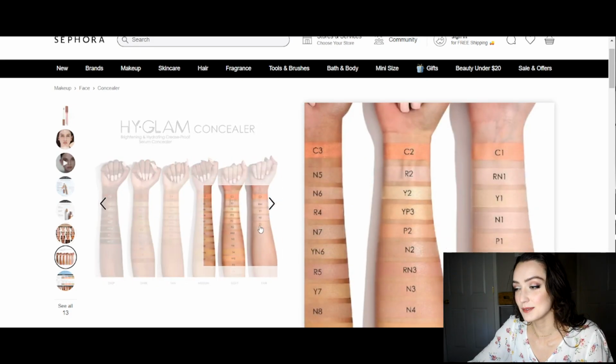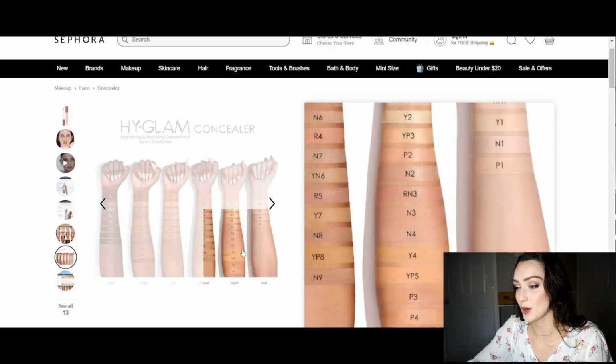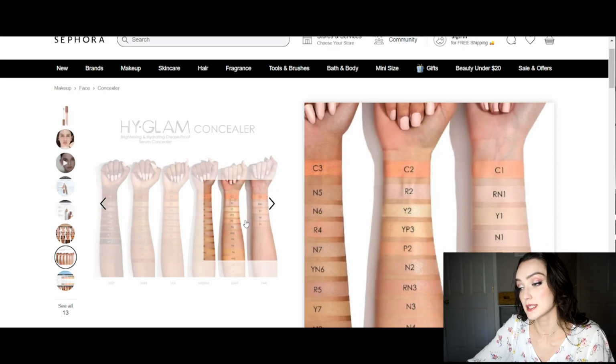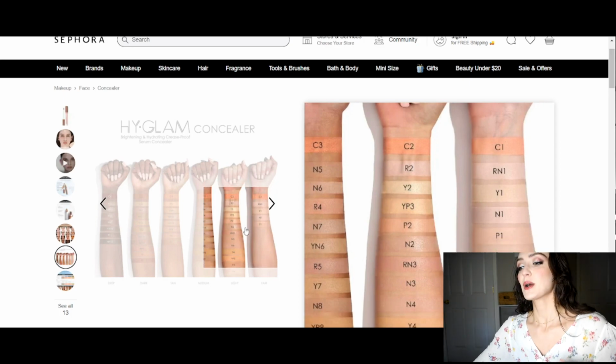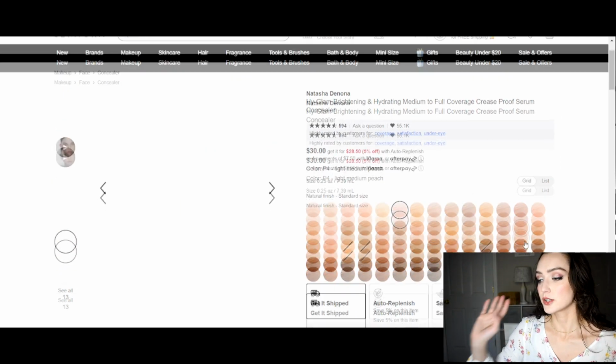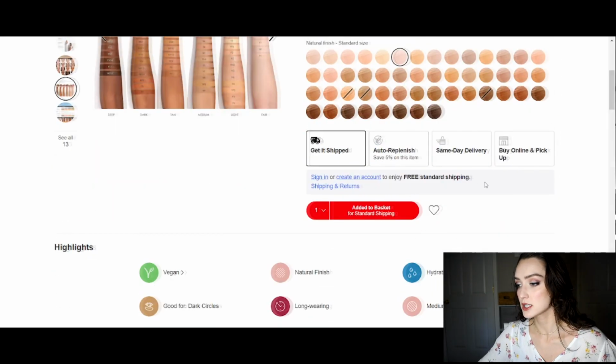Okay, N1 looks maybe a tiny bit pink. I hope it wouldn't be too pink, but N2 looks too deep for under my eyes. Maybe as a spot concealer on my face it could work, but usually I really want just a slightly brighter concealer for under my eyes, which is what I love using this one for.